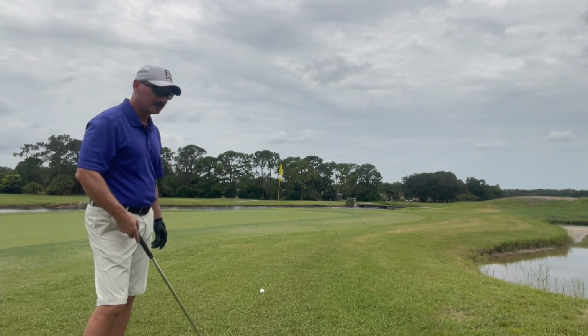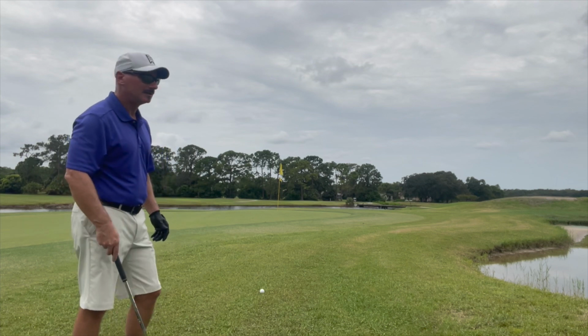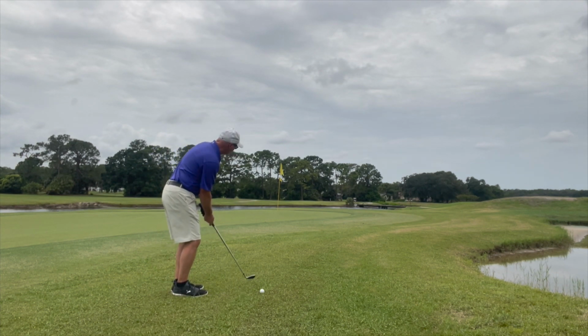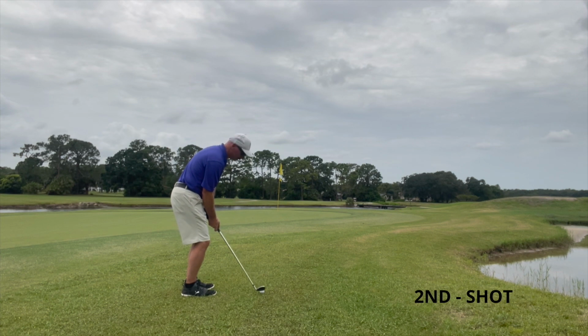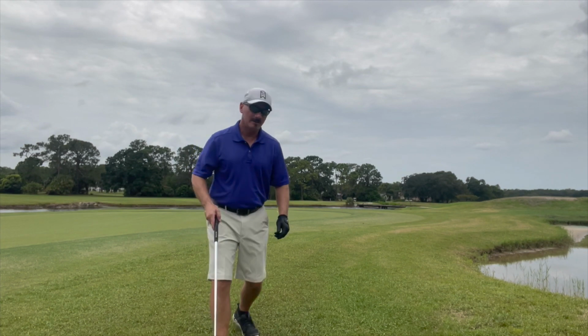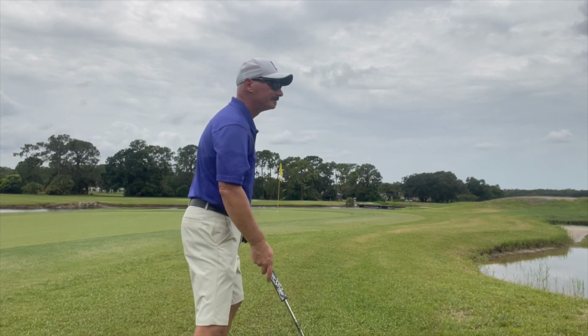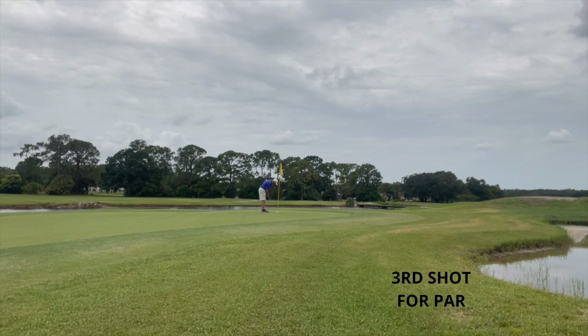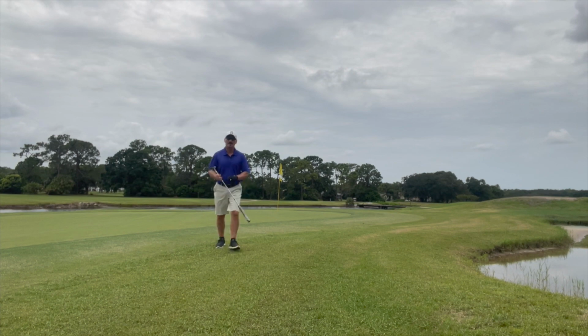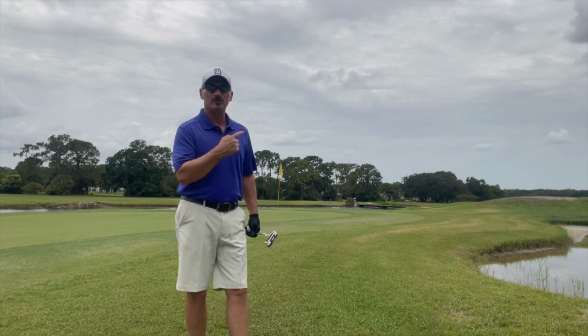I have a chip. The greens are fast, so even though it's wet here, and it's cart path only, I'm using a sand wedge. I like to save my par. Here we go. All right, I have less than 2 feet for par. All right, that's a par 3 on 212.